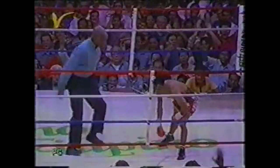He's here in round number 2. Oh, good combination there by Manny Pacquiao on the left. Oh, he's down! Gabriel Mira is down with a couple of lifts by Manny Pacquiao in round number 2. He is dazed. And he's slow to get up.